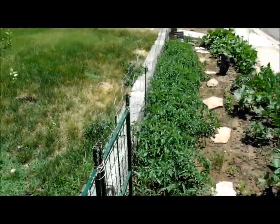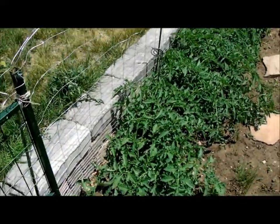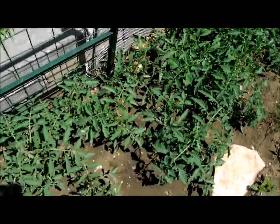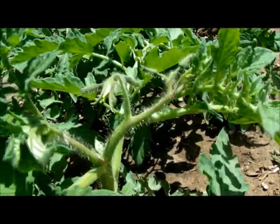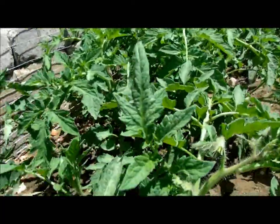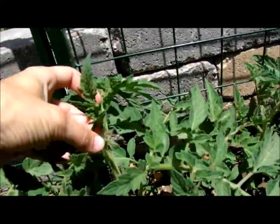These are all the 60 tomato plants. I think I lost one, so 59 tomato plants. Okay, so these are what they look like. Tons of them are getting flowers, and they're all starting to open. These are my smallest ones over here. But even my smallest ones are getting flowers.